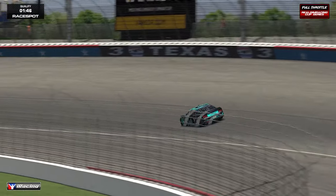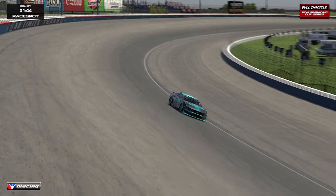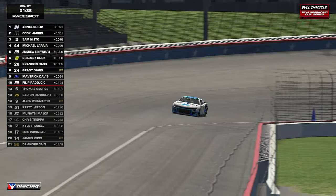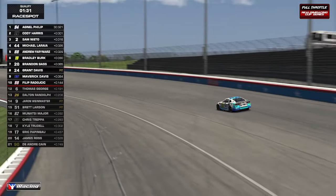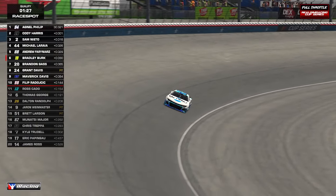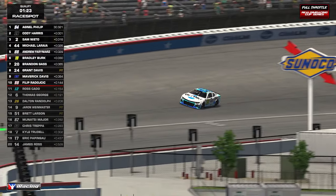Yeah, absolutely. And from what it looks like, the majority of the grid has already set their laps in. Evan, Agata Philip, just like usual, just normal business, is at the top of the board. But Cody Harris put up a really good fight. Just 1,000th of a second, which is insane to think about for Texas, separating both of them. Cody just off the mark.